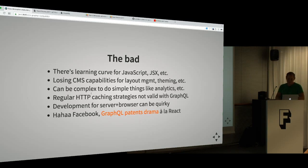Then obviously regular HTTP caching strategies won't work because it's POST, and then you have two different things. You have one server-side rendered view. If you cache that, then what if your feed is not cached? You can probably end up in a new world of issues, especially if you're thinking about site building.